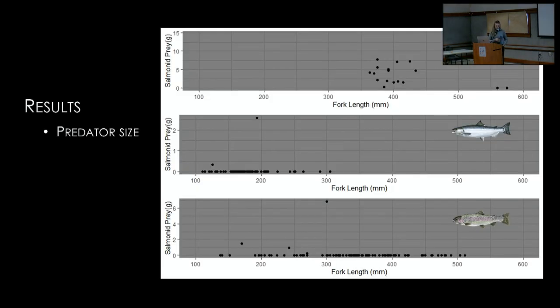So this first plot here, we're only looking at salmon consumption, so this is just salmon prey by mass, and then this is size of the predator, and we have the three predators here. We have a limited size distribution of pike because it was a recent invasion, so we really had two age classes. This is the founding age class, these larger individuals, and then this was the age class behind it.